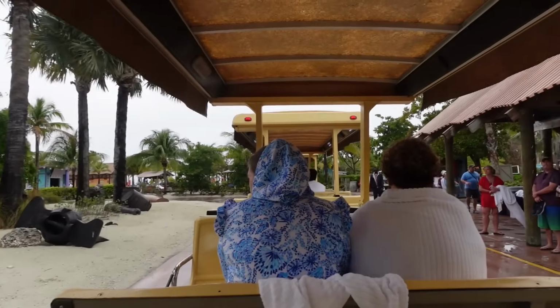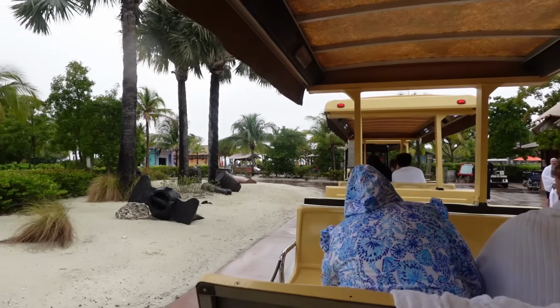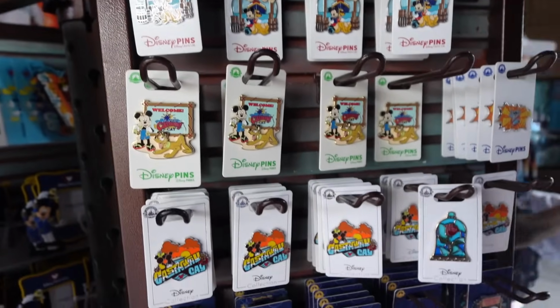And here we go, short ride. And we're back down here at this tram stop. This is where we're going to get off. And we're back inside one of the gift shops here now.